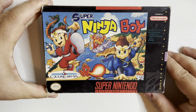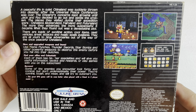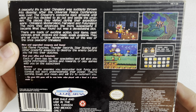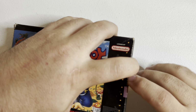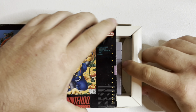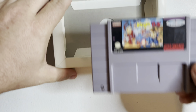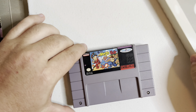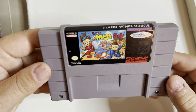Next up, we have Super Ninja Boy. And this game also has the box, as you can see. And this is one I've definitely heard of, but I never had the opportunity to put it in my collection. And it had the box, and that was very lucky. No instruction manual though. The label on the game is still in great condition, as you can see. I just got really lucky.